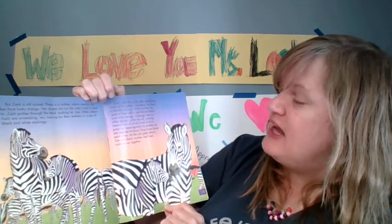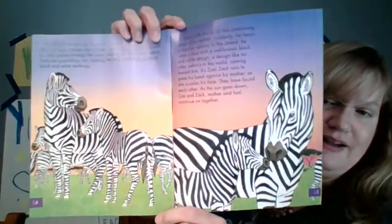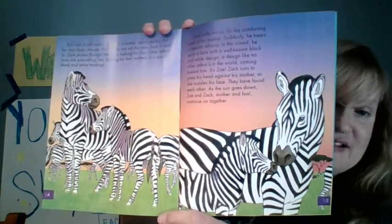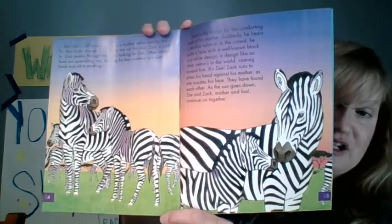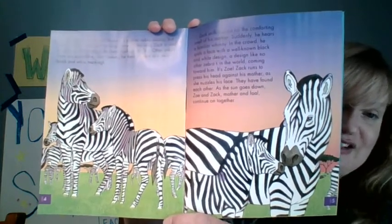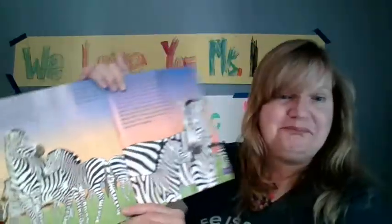As the sun goes down, Zoe and Zach, mother and foal, continue on together. So remember, we said earlier in the magazine that every zebra's markings are different, and that's how family members know each other. So Zach knew that when he was around different zebras that none of those were his mom. That is awesome.